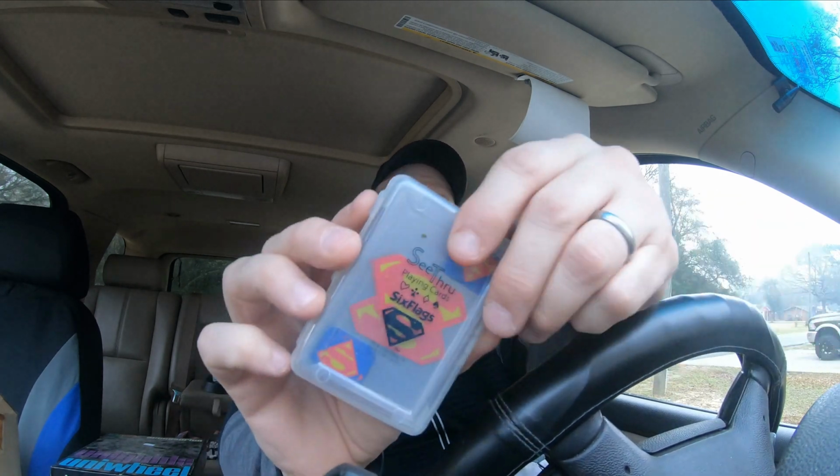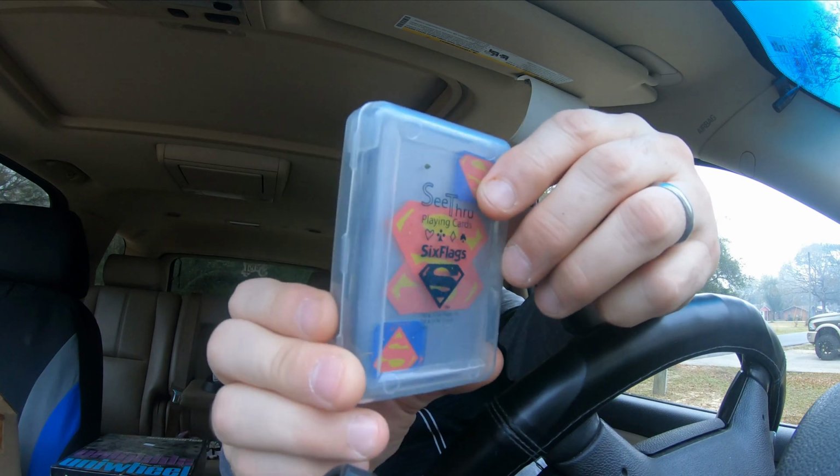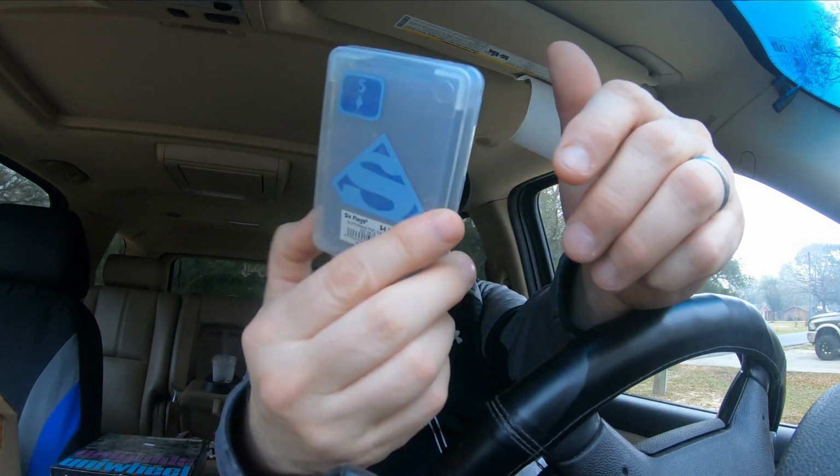That was sitting on the table. And then the last thing I got was these, and I don't think they've even been played yet. These Six Flags see-through playing cards, Superman. Nothing super crazy, but maybe I'll put them on for $5 or something. I don't know. I'm not looking to hit a home run today with the stuff I got.